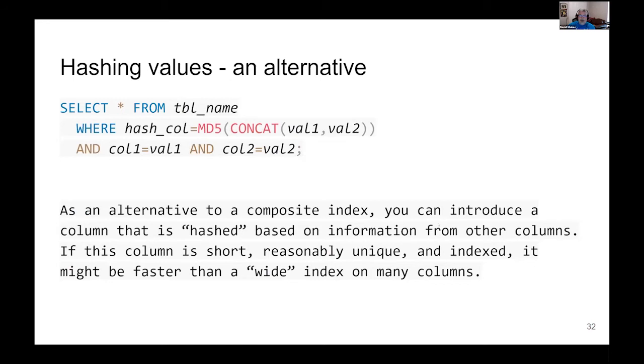And sometimes you have values that just don't quite work for indexing. One thing you can try is hashing the values. In this example, we have value 1 and value 2. We're going to concatenate them together, and then we're going to do an MD5 hash. I've used this before in parts assemblies where maybe it's a model number and a serial number, put them together, and it ends up being a better alternative than trying to search by the other two.